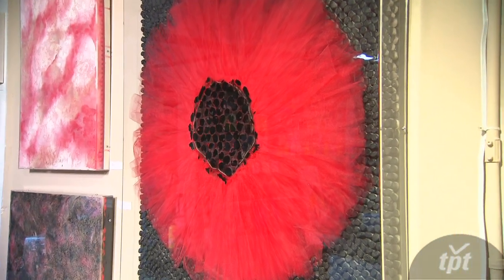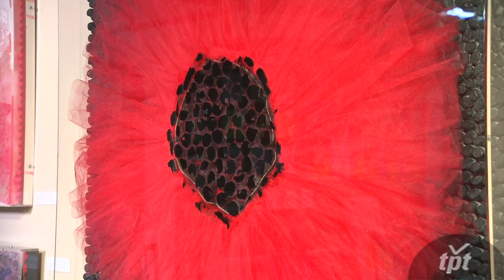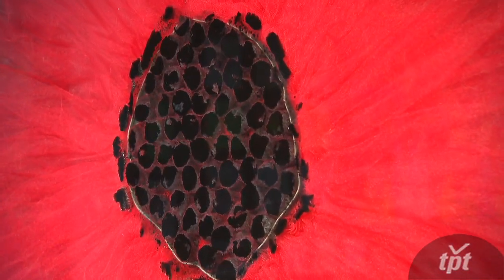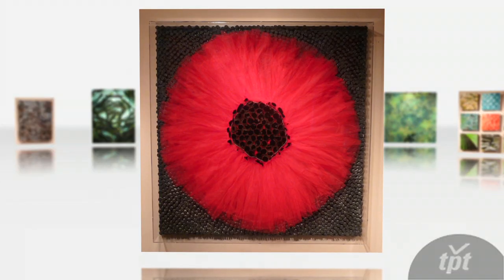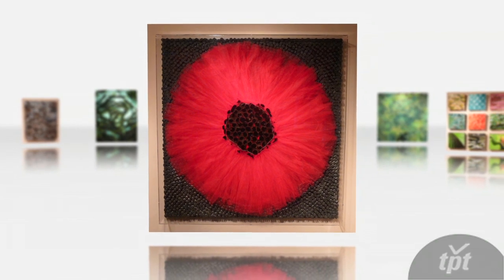I've got two pieces that have real live tutus that I put in them because I never really was that girly girl. And so I didn't really allow myself to sort of have that phase in life. So that's kind of why I chose working with tutus. And I really like this piece a lot. I think it's dynamic and explosive.